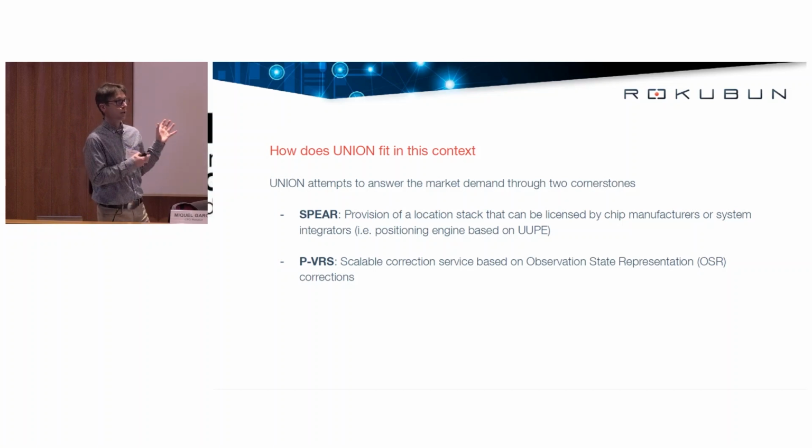So as I just briefly mentioned before, how does Union try to answer this new context? We are trying to approach this field or this segment by making two proposals. One is the SPEAR, the provisional allocation stack. I'll mention what allocation stack is, that can be licensed by chip manufacturers.